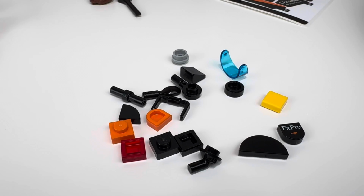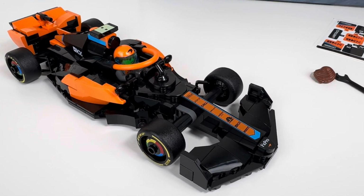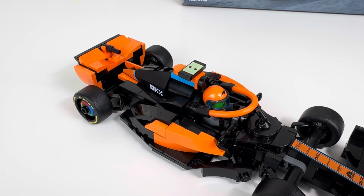These are the pieces you're left over with after completing the build. And the build is complete. Minus the stickers, of course.